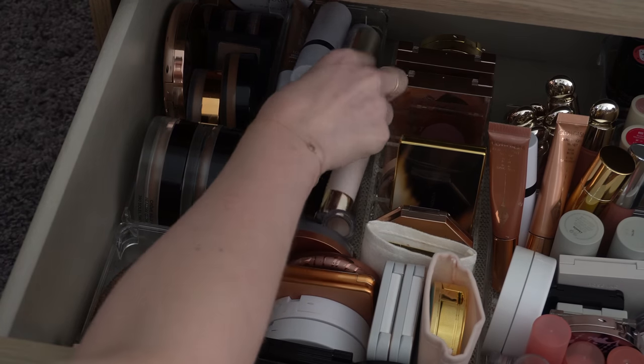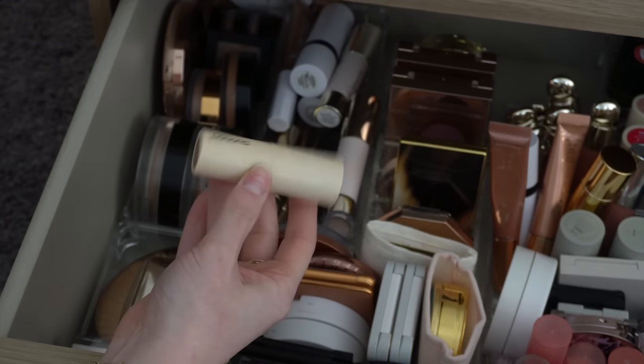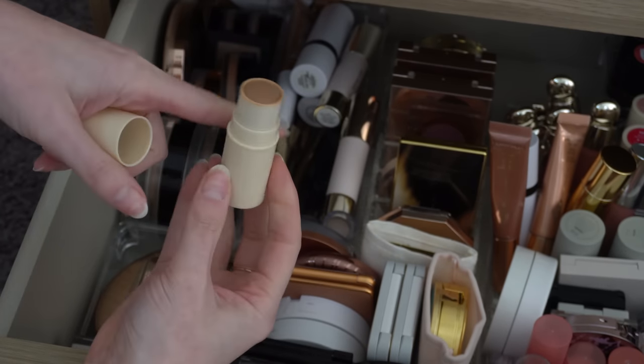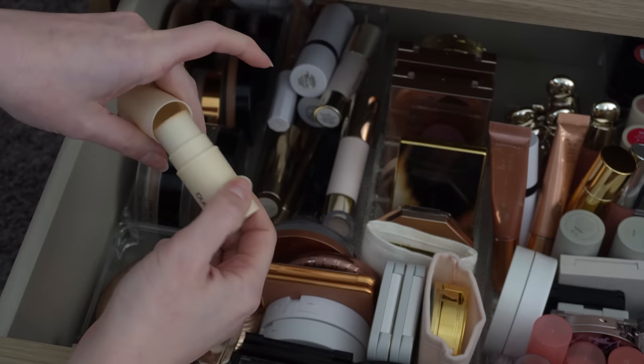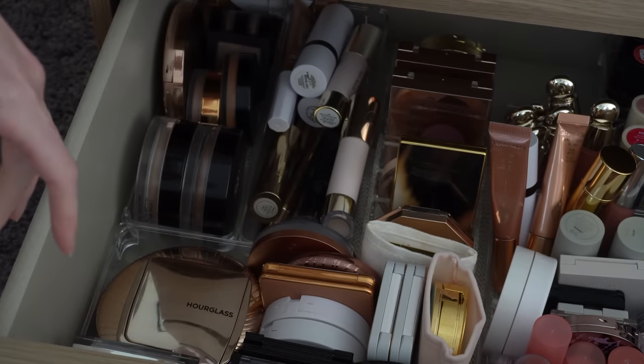So let's choose some new stuff. Okay, I'm going to put in Persona Dune. I have not used this one lately, and I really like this for spring and summer when it gets warmer. So I'm definitely going to put that one in.